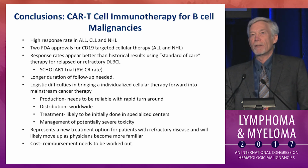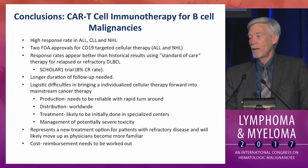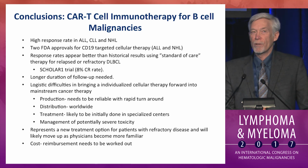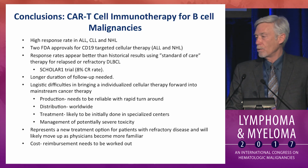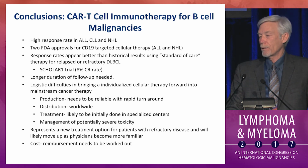And there are a lot of logistic difficulties in bringing this individualized treatment forward into mainstream cancer therapy. The cells have to be produced in a reliable and rapid turnaround, and I'll have to say that the Kite approach can do this in 17 days, and this is certainly very reasonable. Distribution will ultimately need to be worldwide. The treatment needs to be done in specialized centers, and the patients have to be managed for severe toxicity. This represents a new treatment option for patients with refractory disease and will likely move up as physicians and regulators become more familiar. Cost reimbursement needs to be worked out.